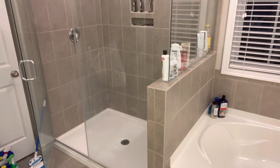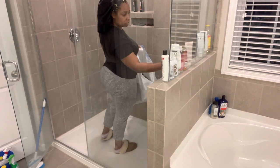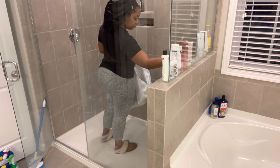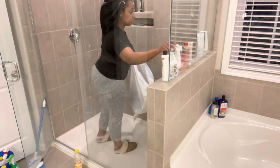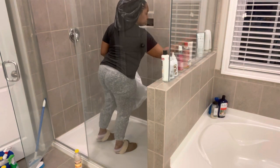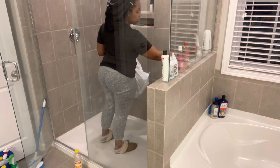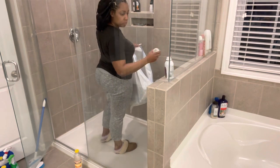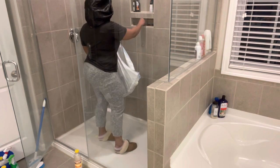So now for the last but certainly not the least important part of the bathroom, the shower. I'm starting by going into the shower with my trash bag, and I'm throwing out any bottles that aren't needed. They may be old, they may be empty, or it may just be something that we don't even use anymore. And so I'm throwing all of the unnecessary things out.